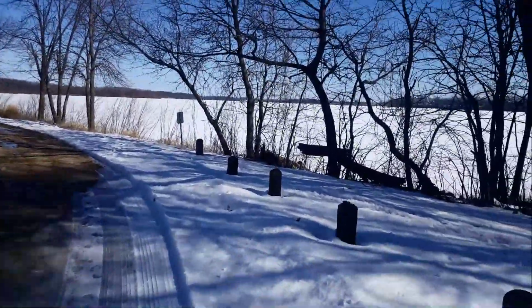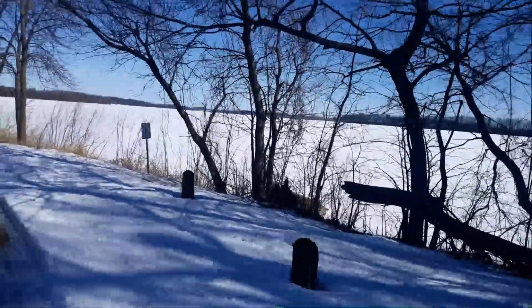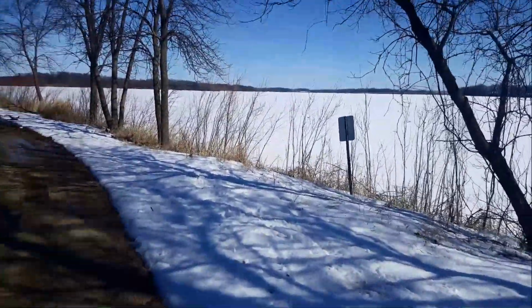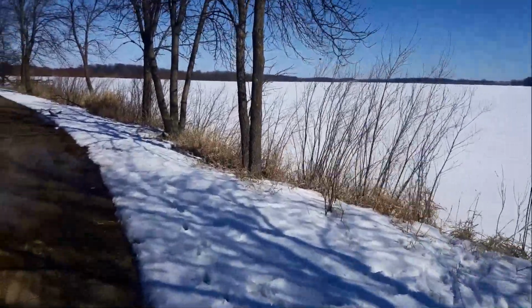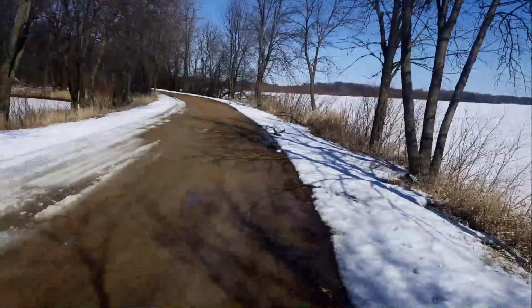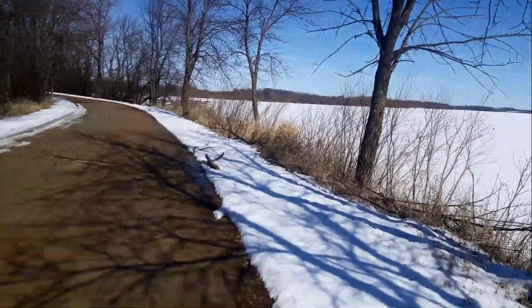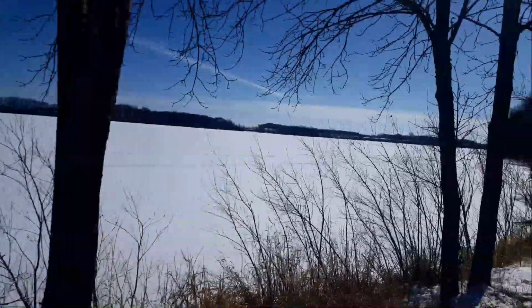Not having a map, so not the way I roll. I like to have a map, but like I said, there's none available. But I know where I am right now. We're coming up to the little island, and this is just a road that joins the island to the mainland. So here you can see the lake.